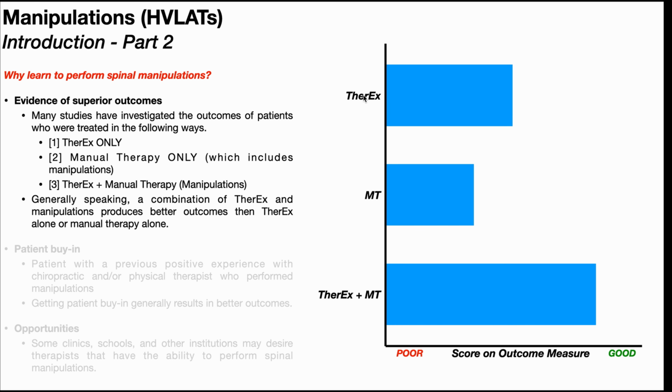So there's one treatment group here that received exclusively therapeutic exercises that could include strengthening, stretching, etc. And then there's another group that received only manual therapy. Now that manual therapy includes manipulations, but it includes other things like just mobilizations that we talked about in the previous video. It could be soft tissue massage, deep tissue massage, anything in the manual therapy scope. And then there's a combined treatment group that received both manual therapy, including manipulations, and therapeutic exercises.